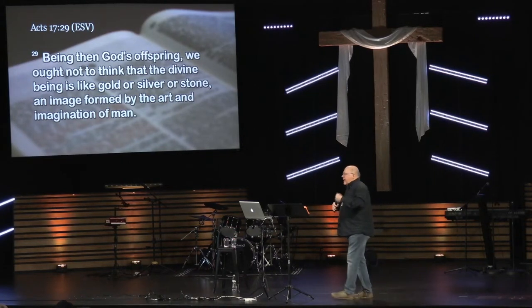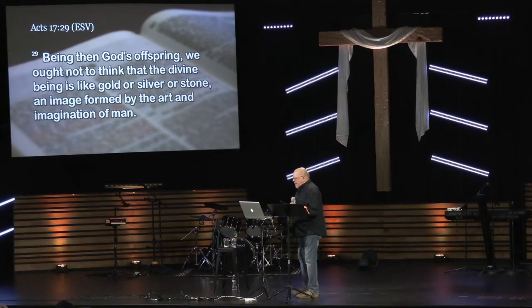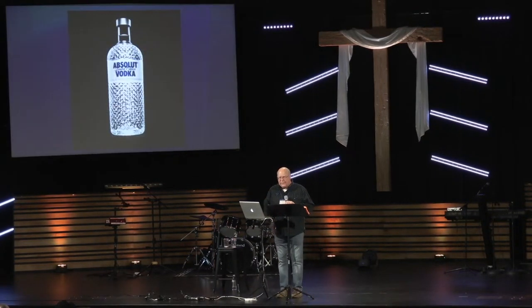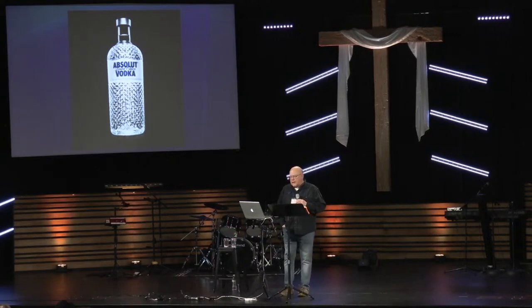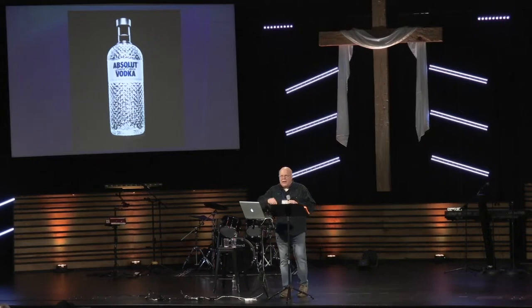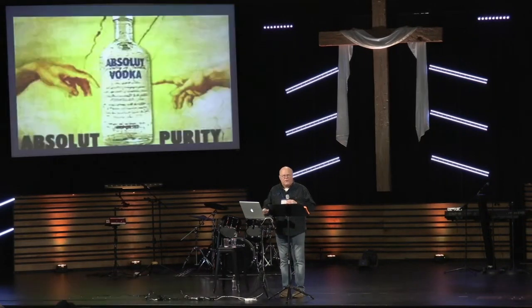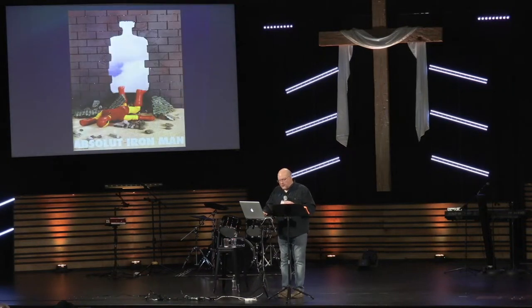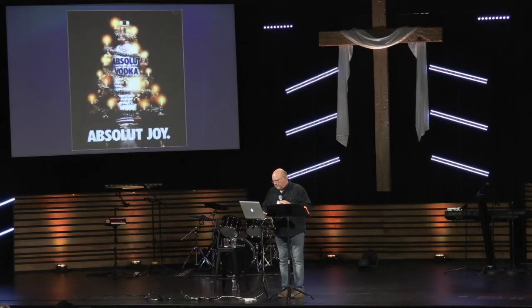So what I'm talking about here is something as simple as this. I've done this with a group of students. I would say one of the most effective advertising campaigns of the last 20 years has been the Absolut Vodka campaign that utilized different images in the shape and the profile of a vodka bottle. And you've all seen these, right? You see them in Sports Illustrated, GQ, almost every magazine, Time, Newsweek: Absolut Purity, Absolut Paradise, Absolut Iron Man. I did this very warm, fuzzy one at Christmas time, Absolut Joy.